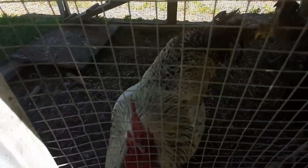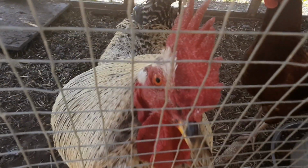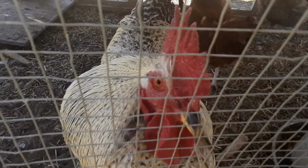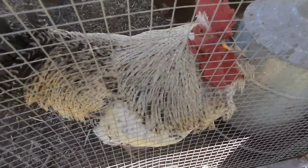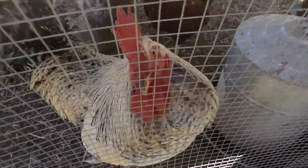Tammy does not like him at all because he doesn't like me. He'll come attack. And I tell her he's just doing his job, protecting the hens, but we got to eat some of these chickens and he'll probably be the one we eat first. So I'm hoping one of these chicks, which I can't tell yet, is a rooster. And then you're going to get replaced, sir. And we thank you for your service. You've protected the hens well. But you're about the size of a small turkey.